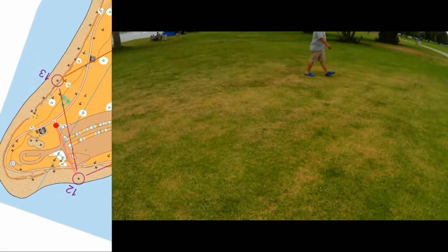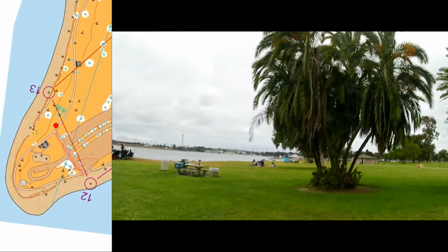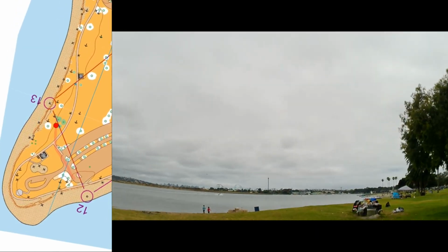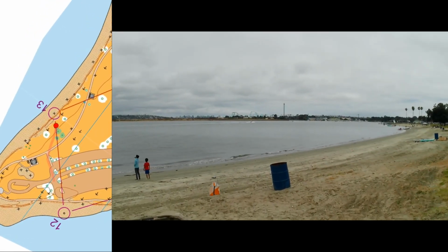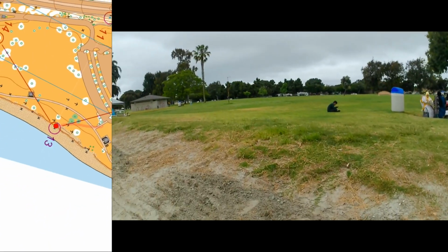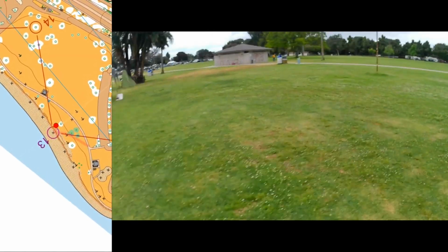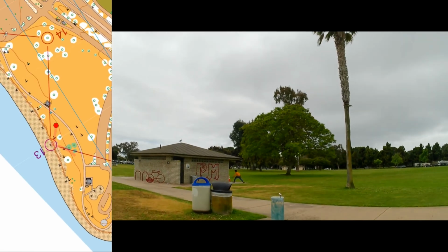Mostly an easy course right here. A runner's course, I would say. Right here, trying to see if I can catch up with some faster competitors, but it doesn't seem like they're close. So we'll just have to finish the course. And right here, I knocked over the control flag in the unit, so I had to put it back into the sand for others. Now sprinting off to the almost final stretch of the course.